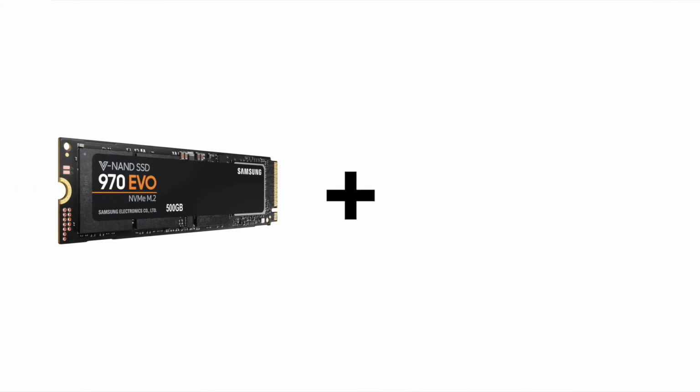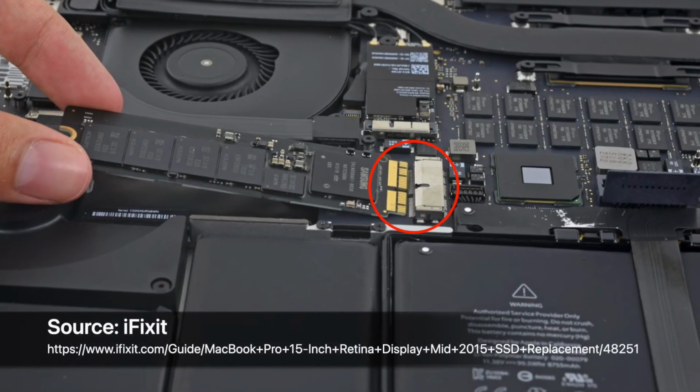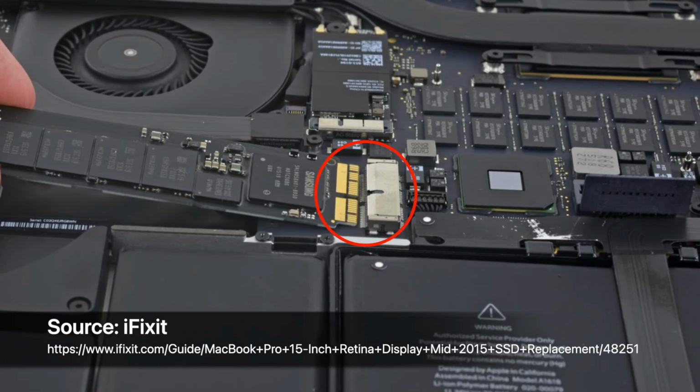The only component in this computer that you can upgrade after purchasing is the SSD. And upgrading it is actually pretty easy, but you have to use an NVMe SSD with an adapter because the SSD slot on the motherboard is proprietary.